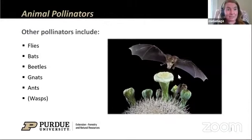So we have lots of other pollinators. Like I said, bees are the most important, not just because my co-host Bee is named me, but because they have those branched hairs, and they're collecting pollen and nectar. So we have other pollinators. Flies is one that's always surprising to people. You can thank a fly for your piece of chocolate. Chocolate would not be possible without a tiny fly that pollinates cacao. So thank you, flies.